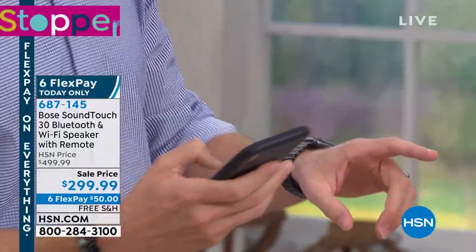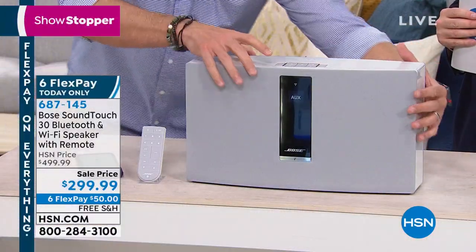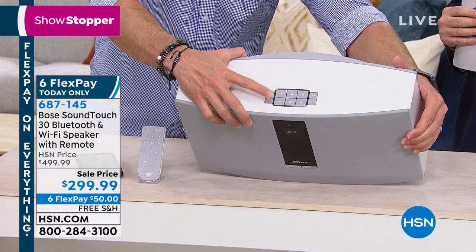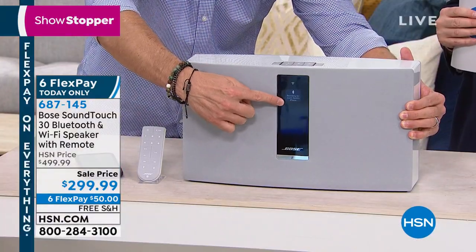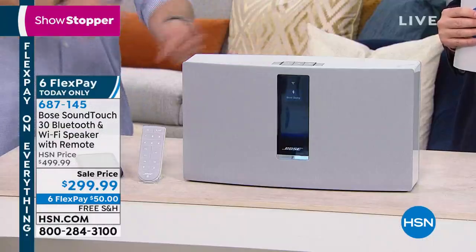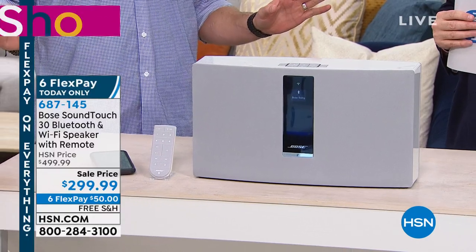I want to show you how easy it is to access your radio again. So here we go. All I have to do is press this button right here. This is my Bluetooth button right on top, and I can access that on my phone. You see the speaker? It says it's searching for my phone. And I'm not touching anything. Whoa! And immediate access. Just listen to that sound.